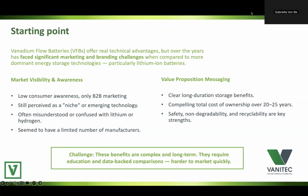So we're talking about marketing, and we're talking about marketing of the vanadium flow batteries. As a starting point, and as we already know by now, vanadium flow batteries, the VFBs, offer real technical advantages. But over the years, it has faced significant marketing and branding challenges, especially when compared to more dominant energy storage technologies, particularly lithium ion batteries.